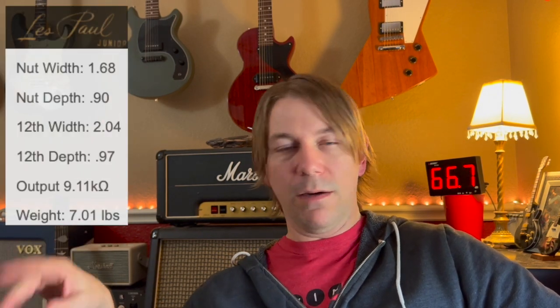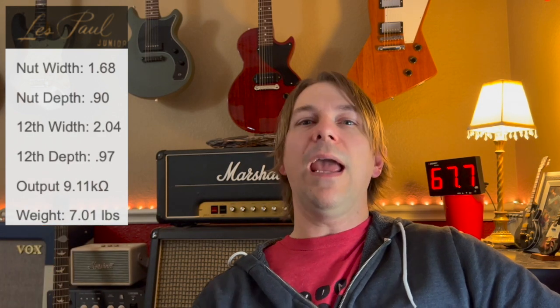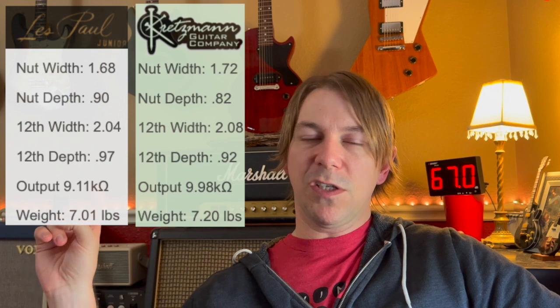All right, let's talk about some of these specs, because if you noticed, like I did, the sound was a little brighter with the Gibson, and it was also a little clearer with the Gibson. And I think the specs will help us understand why. So I'm going to put up the 59 Gibson specs, just leave them up there. Okay, we did that in another video, so there they are. And then I'm going to go ahead and put up the Kretzmann specs. So go ahead and take a look at the Kretzmann specs.